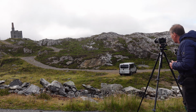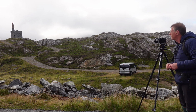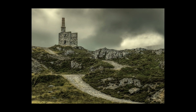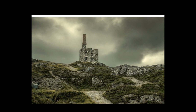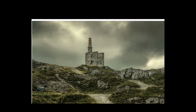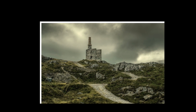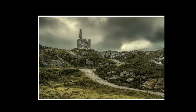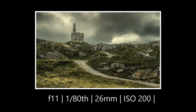So again, simple shot, f11, shutter speed 1/80th of a second, and ISO 200. To be honest, when I took this photograph first, I just didn't think much of it. And even when I saw it in Lightroom, it didn't really do it for me. But then I did a little bit of editing, darkening the sky and putting a little bit of a yellow base into the entire image. And it just seemed to suit it with a little bit of desaturation. And I'm actually quite happy with it. I think the pathway leads right up to the engine house itself, and yeah, it's not a bad image in the end. But I suppose that's fairly subjective, and I'd be interested to hear your views of this image in the comments below, please.